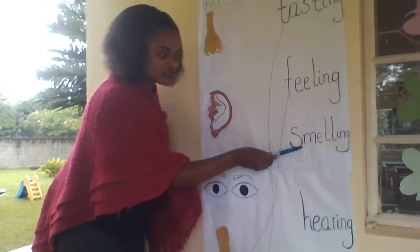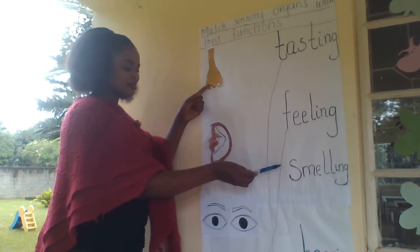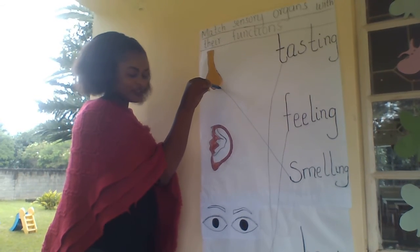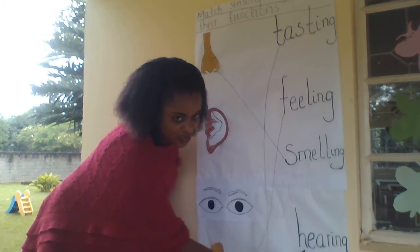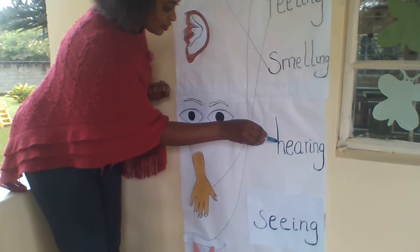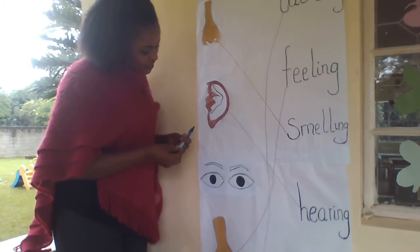You go the next word. The next word is smelling. What do you use to smell? Is nose. You draw the line up to the picture. This is the picture of nose. Good. You go the next word. Hearing. What do you use to hear? Is ear. Good.